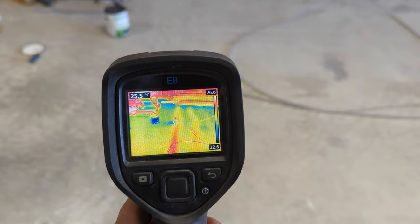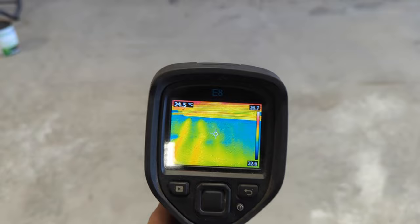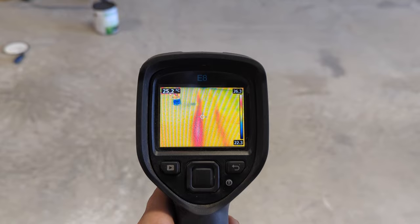That blue dot right on the crosshairs there now is right where the paint can was. I just kicked the paint can over. But you can start to see, that seems like the hottest run, the easiest to see. It looks like it runs straight over direct from the manifold.